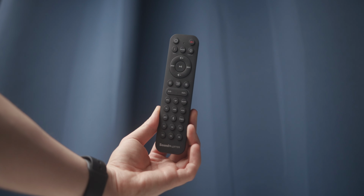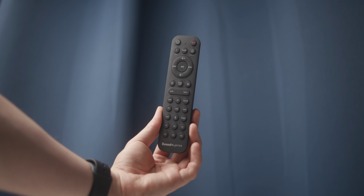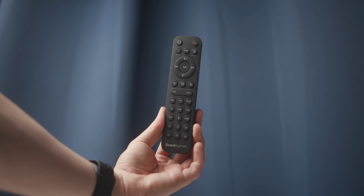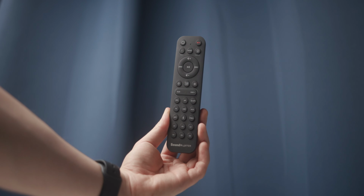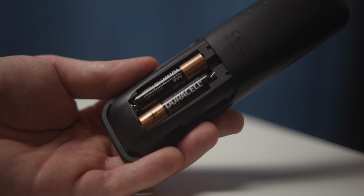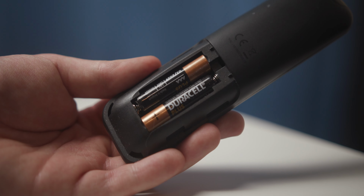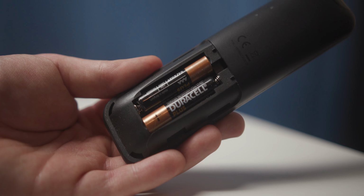The included remote is, well, it's good and bad. One, it's a really good remote, really well laid out. I like that there's a dedicated subwoofer volume. Really nice to have, especially if you're staying up a bit late at night and you've got parents or loved ones asleep and you just want to continue watching. You can turn the sub down so it's less boomy and less annoying for others at nighttime.